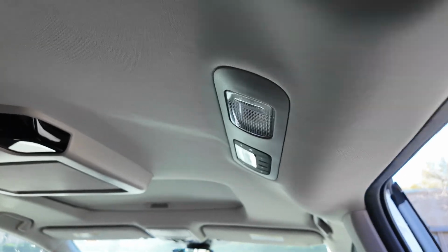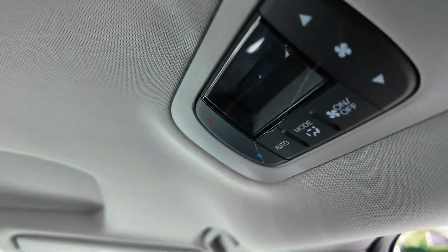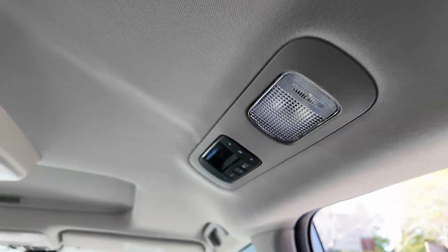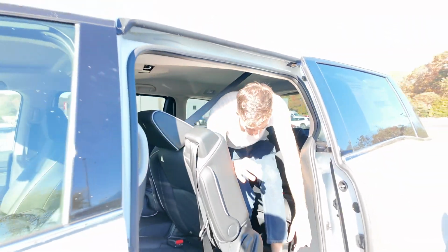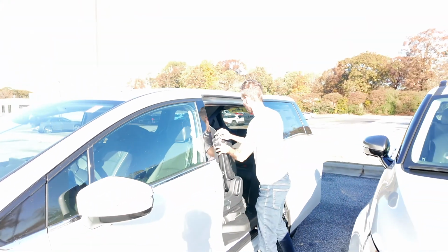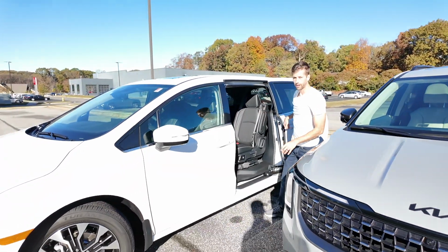And you still have the controls over on this side for your temperature, fan speed, where you like the air to go. So a little bit different of a layout. So as far as the overall space goes, they seem about the same. You just have a little bit more functionality with the second row in the Honda, which I think is a huge plus to see. Now let's work our way to the fronts now.